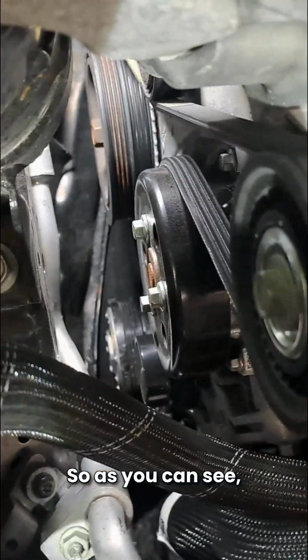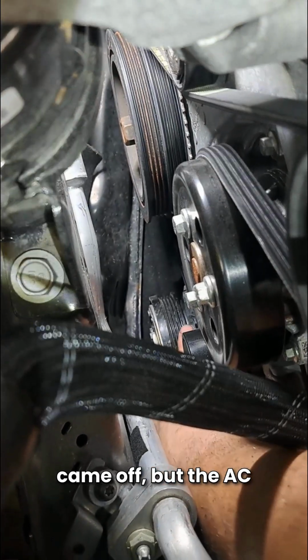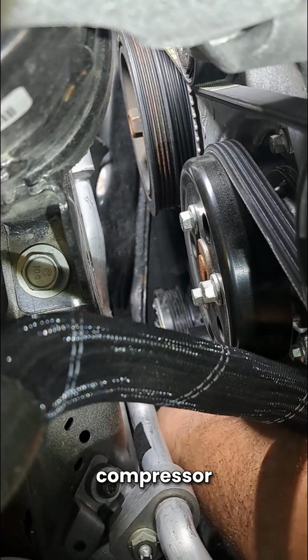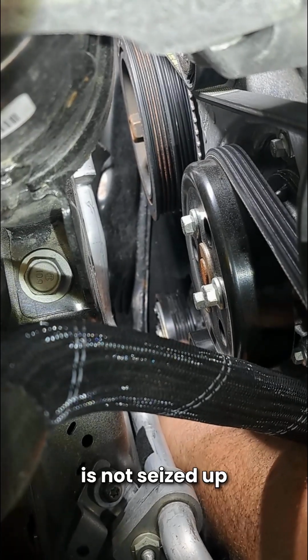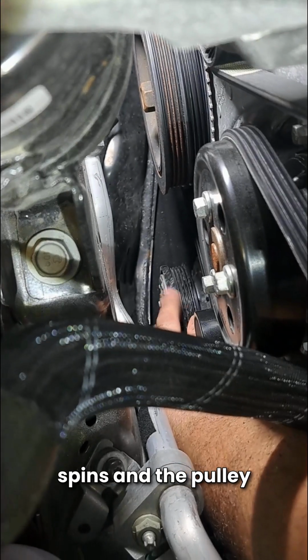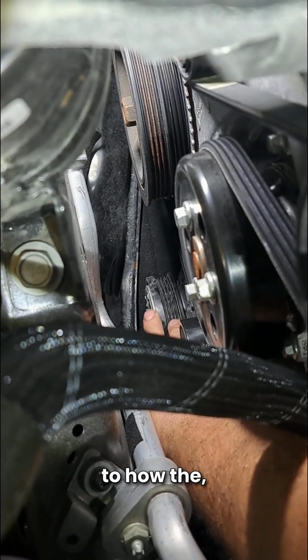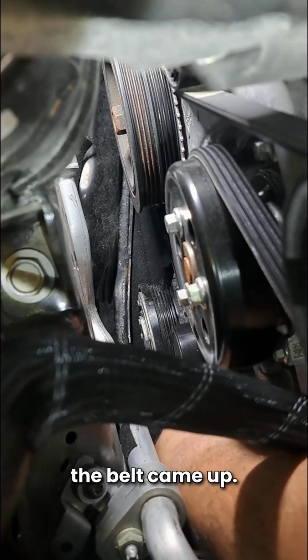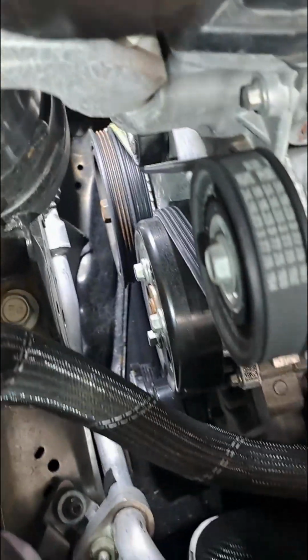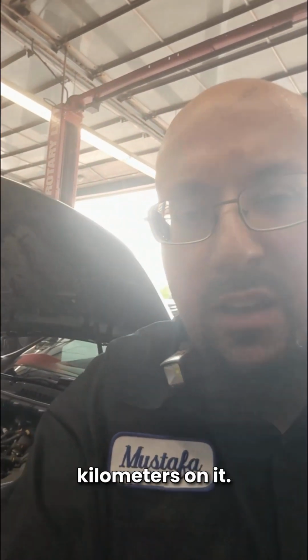So as you can see, somehow the belt came off, but the AC compressor is not seized up or anything. So the clutch spins and the pulley spins freely. So I'm not sure as to how the belt came off. This vehicle is roughly 17,000 kilometers on it.